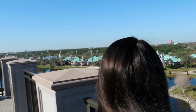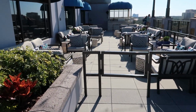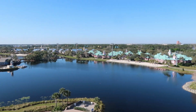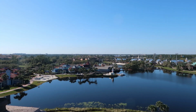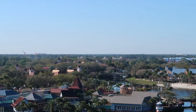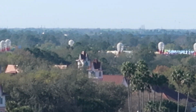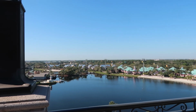This person. Hello. But the view of the Skyliner, whew. They even have patio seating, like you could sit here, chill and relax. Oh, I could see our hotel. There's Pop Century. Could you get used to this life, Becky? I could stay up here all day, just watching the gondolas go by.